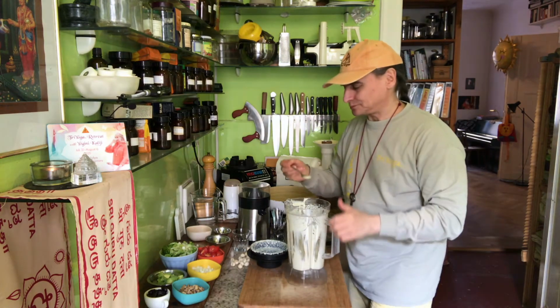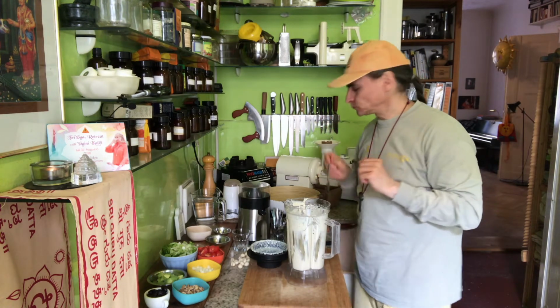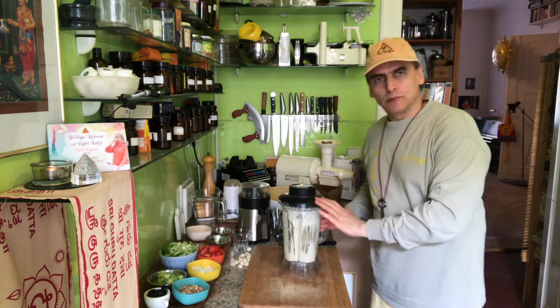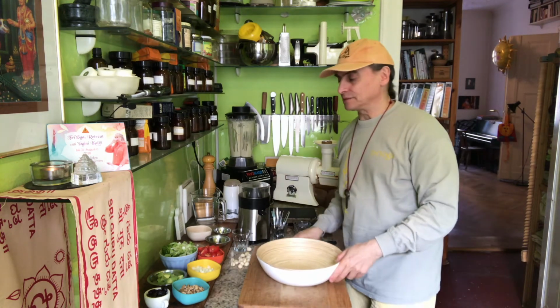Flavor check. Wow, amazing, wonderful. I'll show you in a moment. As I said, I will blend a second time and perhaps add a little bit more water. But for now, I quickly put my ingredients together, the main ingredients.